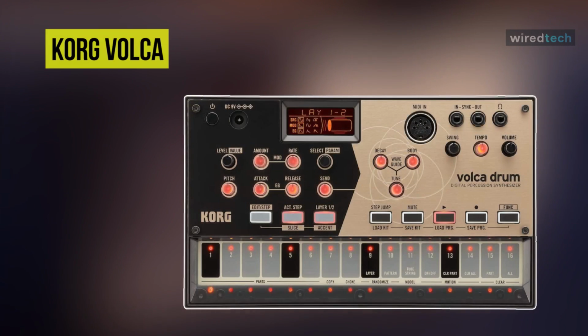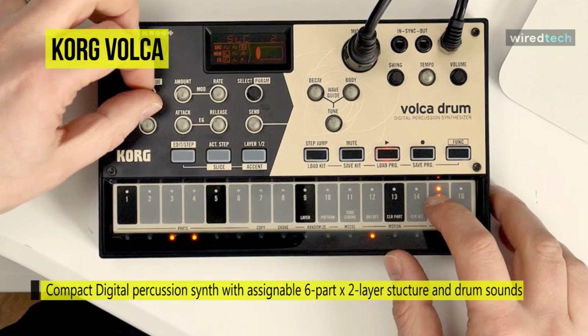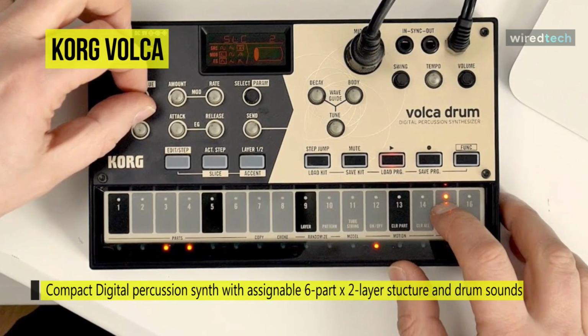The next on our list is the Korg Volca Drum. The Korg Volca Drum, priced at $150, is a small digital percussion synthesizer with assignable 6-part, 2-layer structure and drum sounds produced by Korg's new DSP analog modeling engine.